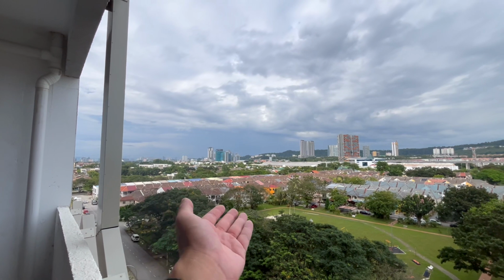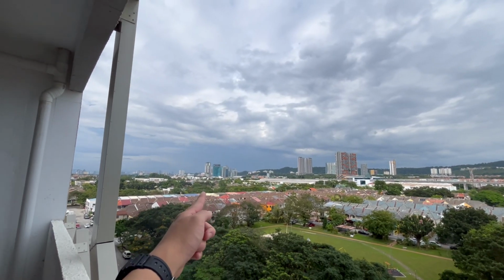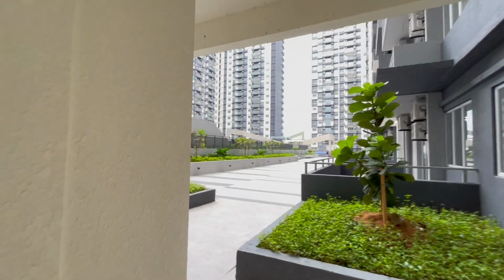Especially knowing the fact that you are so close to the actual Puchong area, right? PFCC is just right there. That means IOI Puchong is just on the corner over there. Let's go to the facility. Okay.